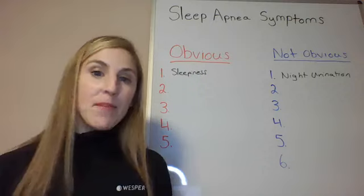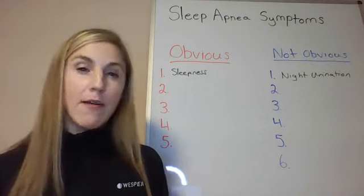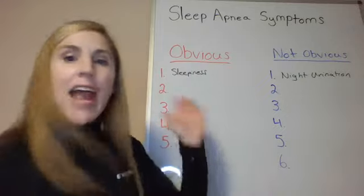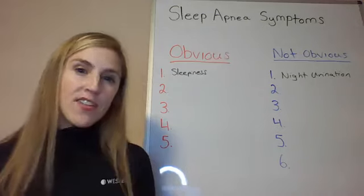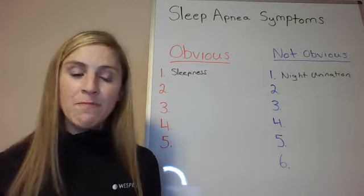Because CPAP is very effective, but if you're still having symptoms of your sleep apnea, such as you're still waking up feeling really groggy, or you feel like you're waking up and gasping for air, or you're having any of the symptoms that I'm about to list here, then using a pulse ox is a really good way to check to see that your CPAP is actually stabilizing your blood oxygen levels.